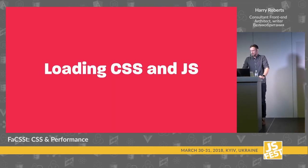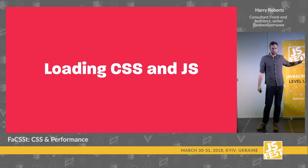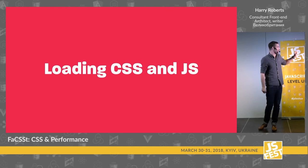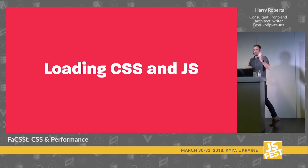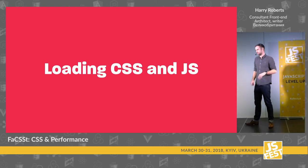Maybe the last thing in the talk. This isn't CSS in JS, right? I'm wise enough not to start that argument with a room full of JavaScript developers. I'm talking about loading CSS and JS from different files on the same page. So I'm not talking CSS in JS. Don't throw anything at me.